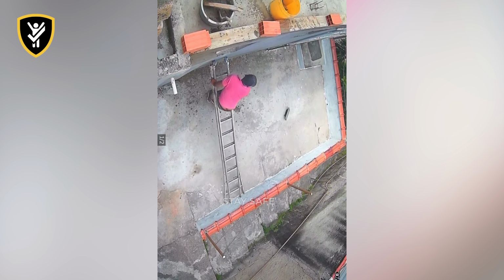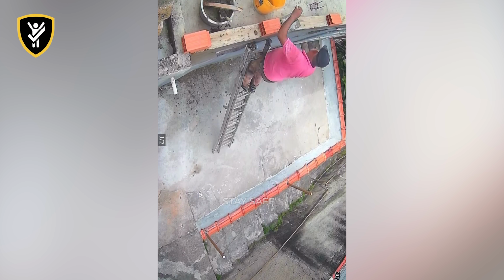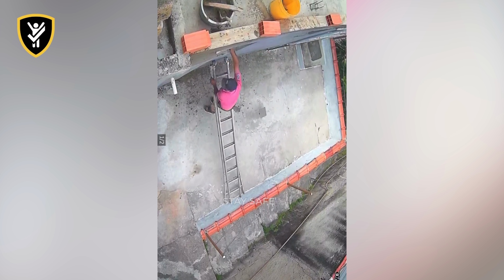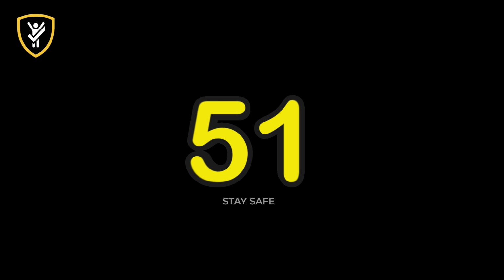Once that base movement begins, the ladder no longer supports the work position in a controlled way. Workers should anchor ladder feet, use slip-resistant bases, or assign trained ground spotters when working on smooth surfaces.